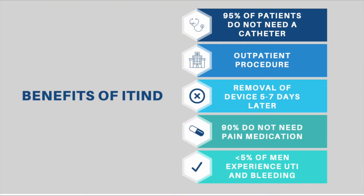And what's nice is that over 95% of patients do not even need a catheter after the procedure is done. People can go home. There's a string that can be left outside or just inside the urethra. And then after 5 to 7 days, the patients come back to the office. Over 90% of the patients don't have discomfort significant enough to have to take any medications. And the rate of urinary tract infections and bleeding is less than 5%.